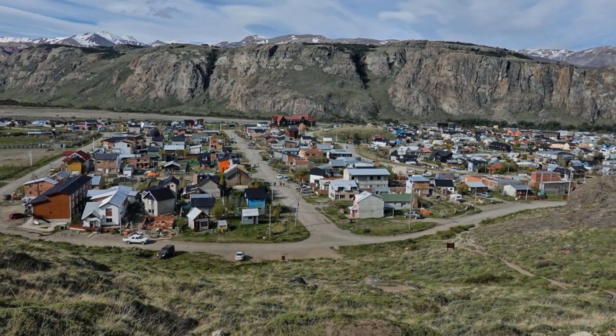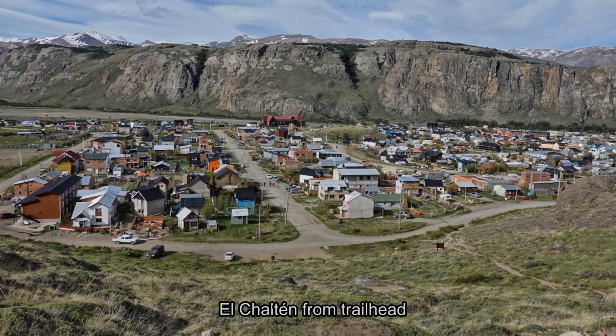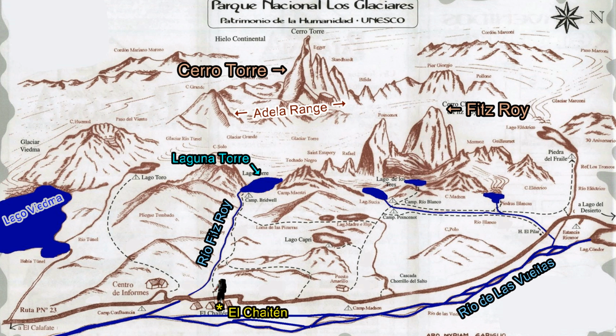The trail to Laguna Torre starts at the southwest edge of El Chaltén. The hike into Laguna Torre takes about 3.5 hours and covers 9 kilometers. It involves an elevation gain of about 240 meters.